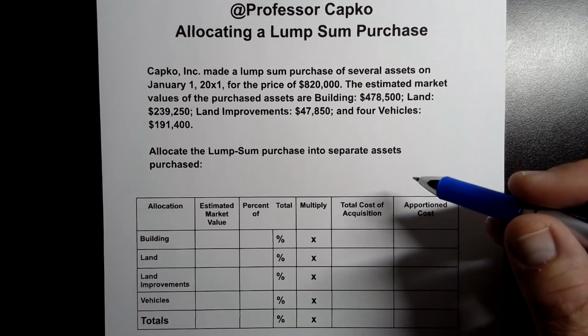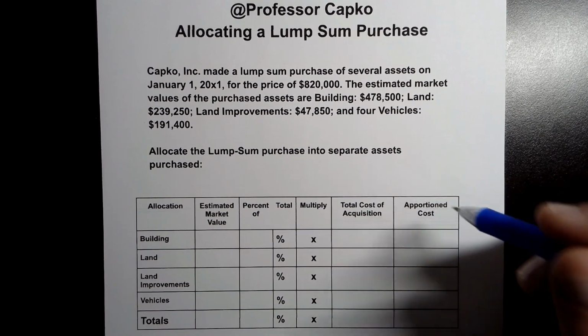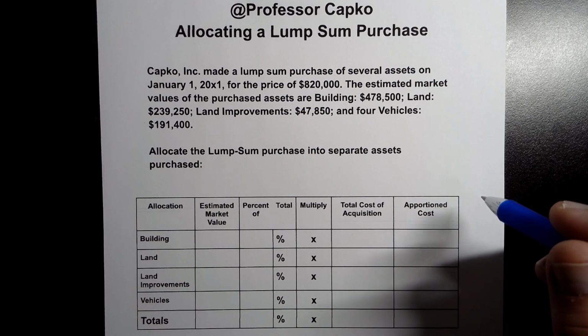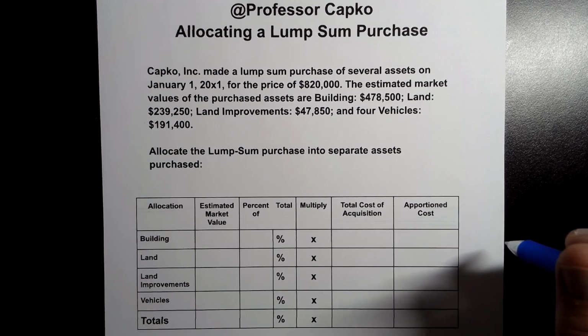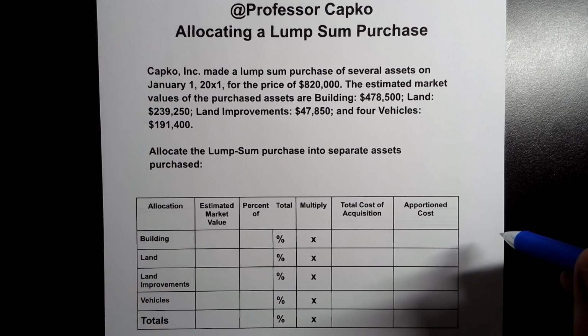Have you been asked to allocate a lump sum purchase into separate assets purchased and you're not quite sure how to do it? Well, you've come to the right place because I'm Professor Capko and I'm going to show you how easy it is to do in today's video.